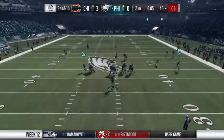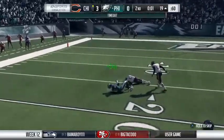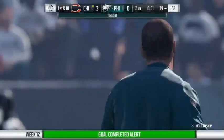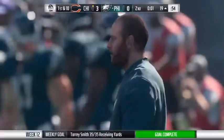On 3rd and long, it's Wentz. He's going to wind up in air. This is caught at the 20. And with 1 second left, they get the timeout. And they'll have a chance to kick the field goal before intermission.